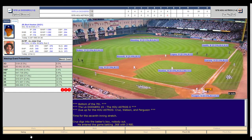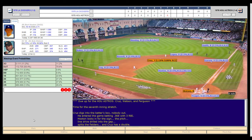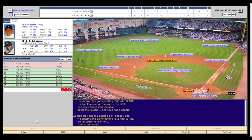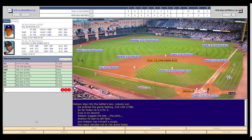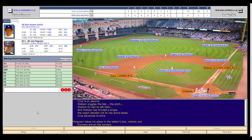Jose Cruz is up. Here's the pitch to Cruz, as we're going to play speedball now. He doubles to center field. Sure, now they get the hit. Bob Watson steps to the plate. Here's the pitch to Watson, who's 0 for 2. Let's see if they can break up the no-hitter at least. Cruz at second. And there's a single in the left. And we're not going to send Cruz. First and third. No outs. Joe Ferguson steps to plate. He's 0 for 2. Hooton has now only faced 23 batters. His threshold is 30.